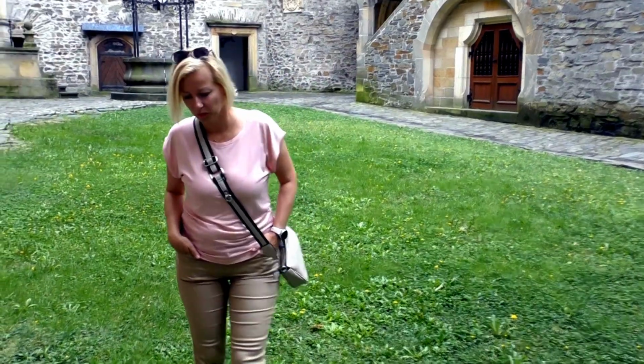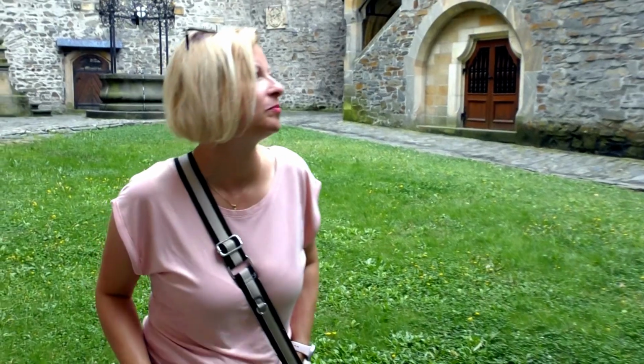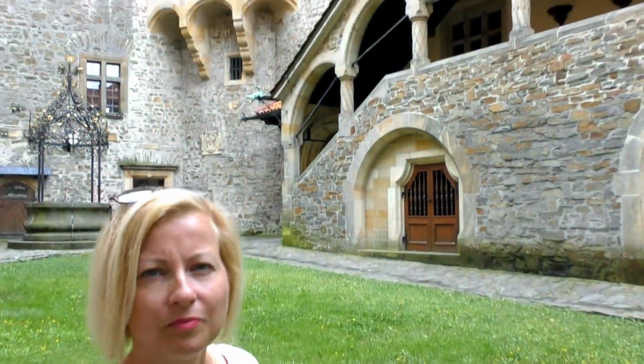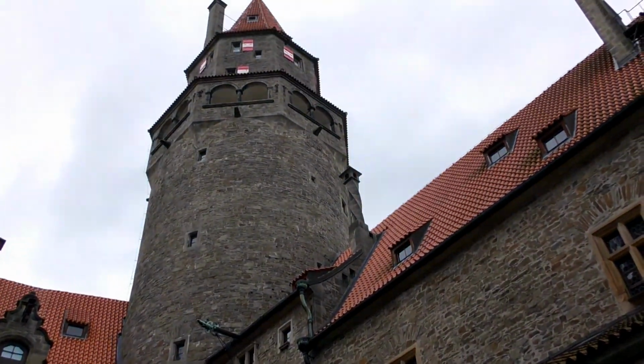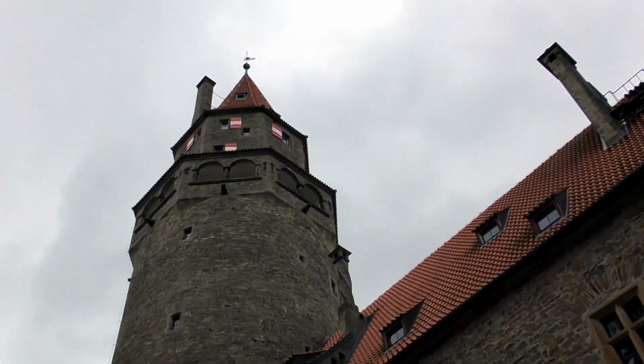So now we've come to the inner courtyard of the castle, and this gives us a very good view of the tower from inside the courtyard. We're now starting the tour of the tower.